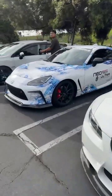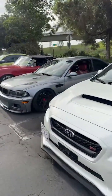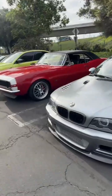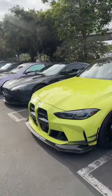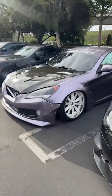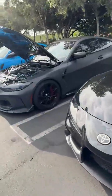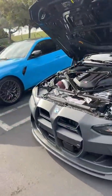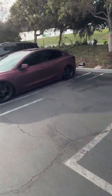Look at this. This is the lot behind the lot. And there's just so many beautiful cars here, from BMWs to classic muscle cars, to even Aston Martins, you name it. I love BK Coupes. Here's a really clean example here as well. Right next to a gorgeous Mark V and another M4. And the M4 right next to it, more Teslas.